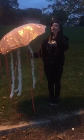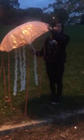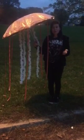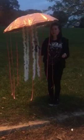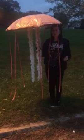Squishy is a Medusa, which is why he has the rounded top, the bell, and he has the tentacles. There are also polyps, which are corals and sea anemone.